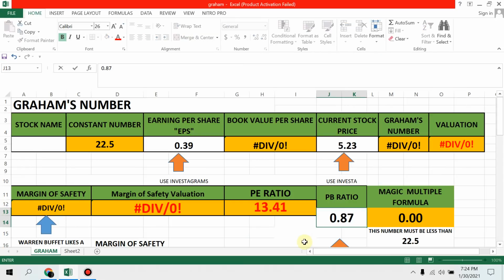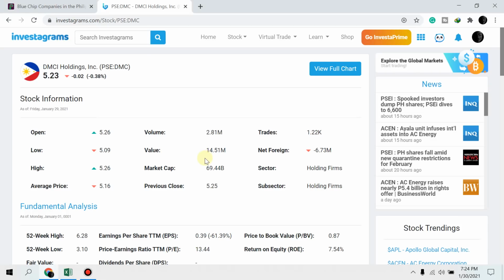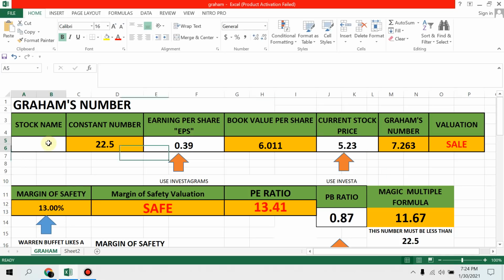So, as of now, medyo laggard yung mga blue chips natin, diba? So, compare sa mga basura stocks, no? So, sale po siya. Tapos, margin of safety 13%. Yes, okay din to, no? So, anyways, di natin nailagay yung ano niya. Ayan. So, DMC guys. Number 7 is DMC. Ayan.